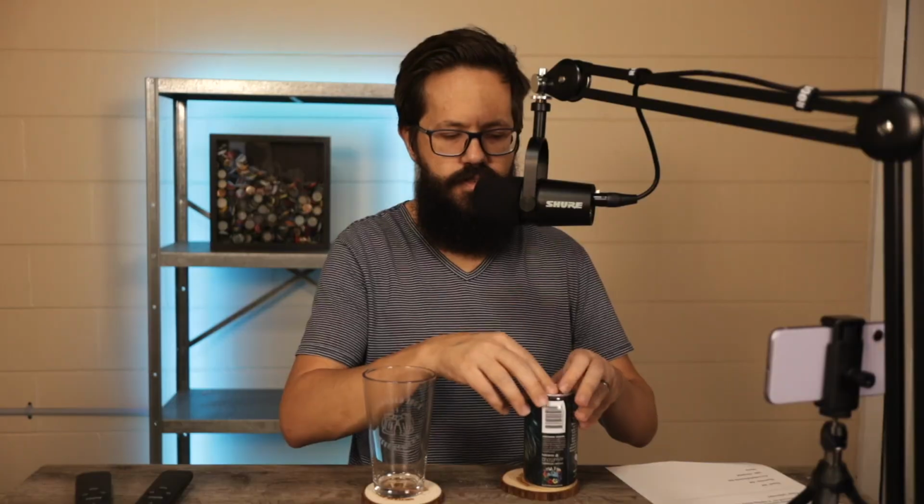I'm a geek on labels. So tell me what you guys think in the comments below. Tell me what you think of the lion, the artwork of this, and let's crack this open and see how it tastes.